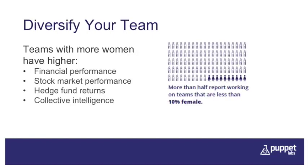One of the things I'm most proud about this year is our section on women in tech. There's a whole body of research out there that shows that teams with more women have higher collective intelligence and achieve better business outcomes. But despite that, women are leaving STEM fields at alarming rates.